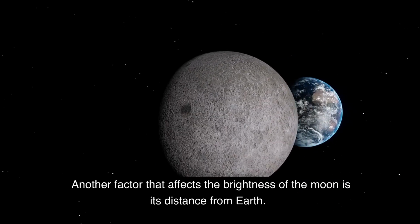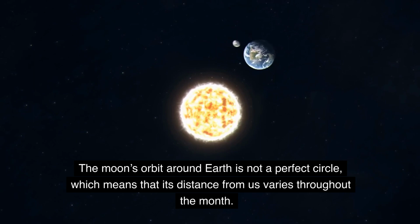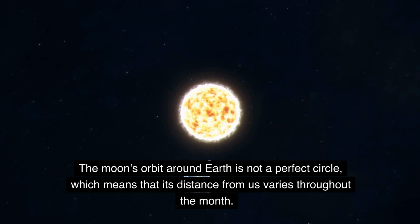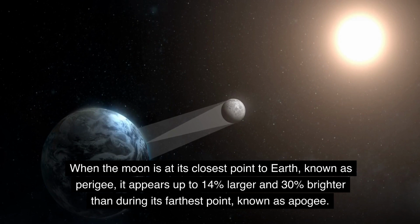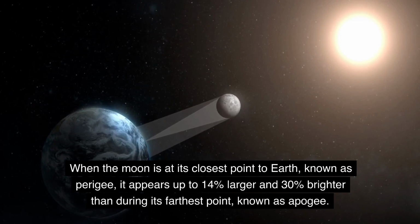Another factor that affects the brightness of the moon is its distance from Earth. The moon's orbit around Earth is not a perfect circle, which means that its distance from us varies throughout the month. When the moon is at its closest point to Earth, known as perigee, it appears up to 14% larger and 30% brighter than during its farthest point, known as apogee.